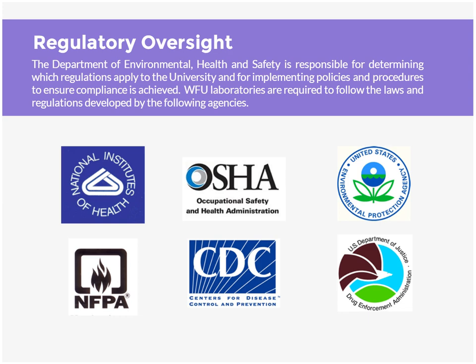The Wake Forest Department of Environmental Health and Safety is responsible for determining which regulations apply to the university and implementing policies and procedures to ensure compliance is achieved. The WFU laboratories are required to follow the laws and regulations developed by the following agencies.